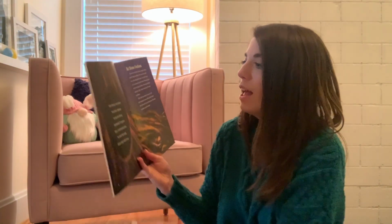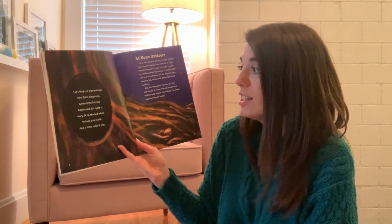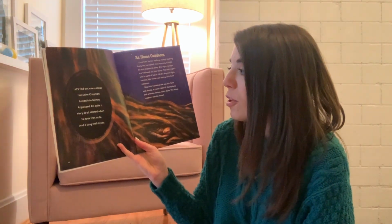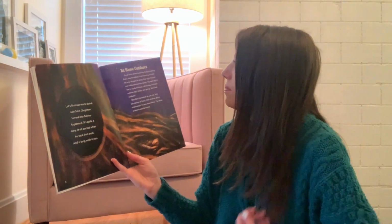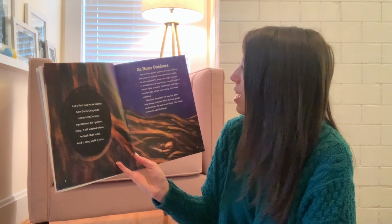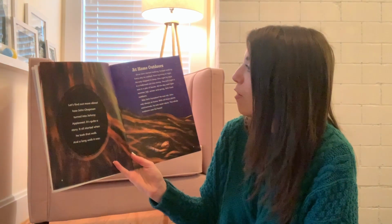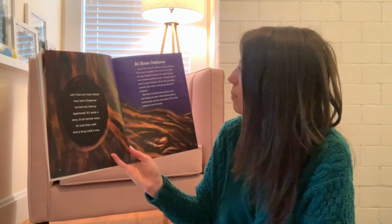Let's find out more about how John Chapman turned into Johnny Appleseed. It's quite a story. It all started when he took that walk, and a long walk it was. At home outdoors. Once John started walking, he kept walking. Every day he walked from morning to night. He only stopped to sleep.